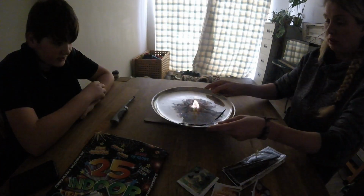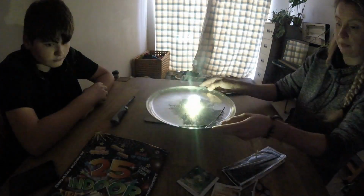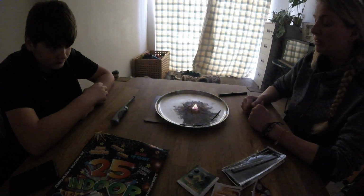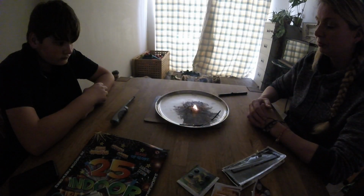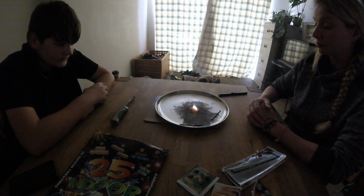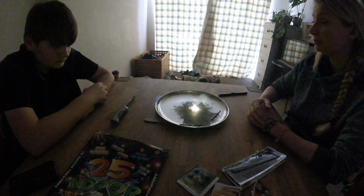Look at that. It's very similar to the fire one. Oh, it is very similar. Definitely that firework smell again. That one goes a bit longer, doesn't it? Little bit. A little bit boring.